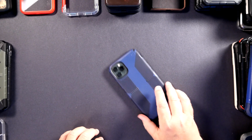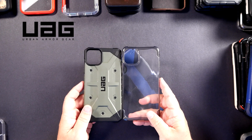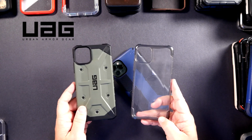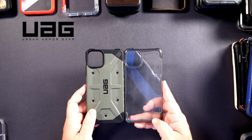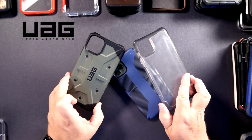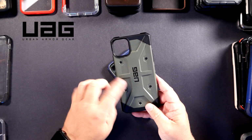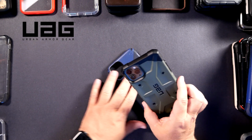So let's go ahead and move on to another company that hasn't been around for a while called Urban Armor Gear. UAG, they do an awesome job. Now these cases are purely for protection. You're not gonna get thin. You're not gonna get something that's unobtrusive. You're gonna get a case that you can drop and not worry about. As you can see here, very stylistic. I love the look that they have on these cases with the bolts and whatnot. So absolutely awesome. I don't think you can go wrong with this style here.